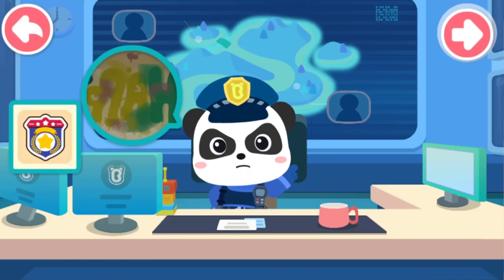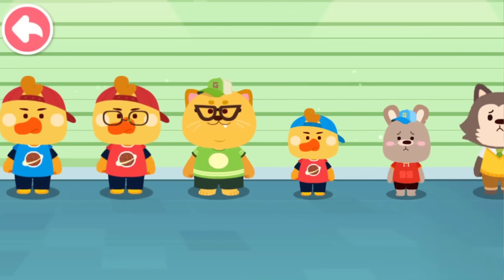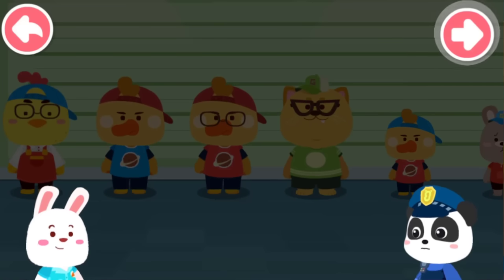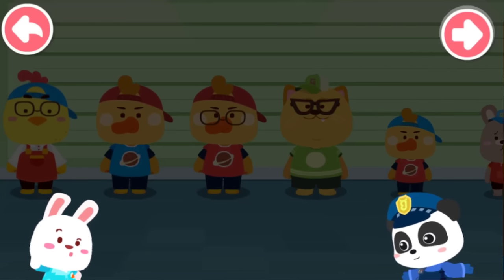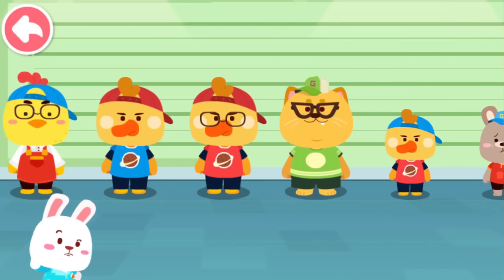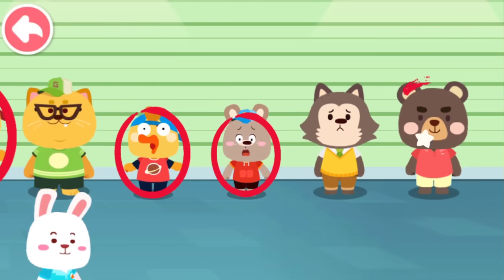Someone has drawn graffiti on the walls of the park! We caught some suspicious people, but who is the real bad guy? Sheriff Kiki, I saw the bad guy at the crime scene. The bad guy ran so fast that I didn't see his face clearly. Please think it over. What are the features of the bad guy? The bad guy is wearing a red outfit. You got it! Yes, yes!